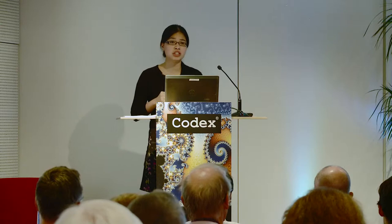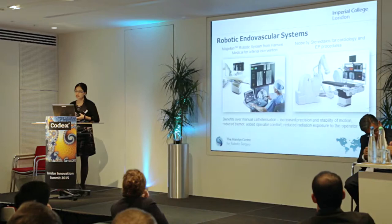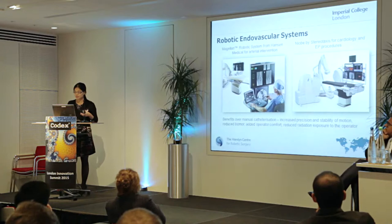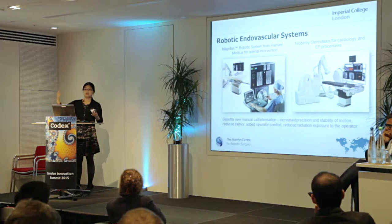Commercially, there are a number of well-established robotic systems to aid with this. On the left is the Hansen Magellan robotic system. That's the only robotic catheter system for arterial interventions. On the right is the Stereotaxis Niobe. That's for cardiology and for EP procedures. The technologies differ ever so slightly. On the left-hand side, it's a pull wire system, so it's driven by the tip of the catheter itself. On the right-hand side, as you can gather from these massive bulkheads here, and I have to say they are absolutely massive, this is a magnetically driven system. These bulkheads move along and create the magnetic field, which pulls the catheter to where you want it to go.